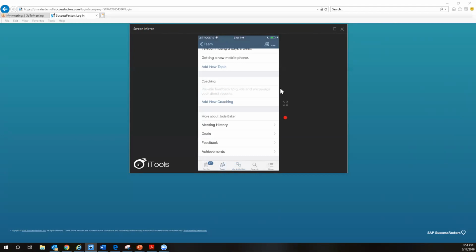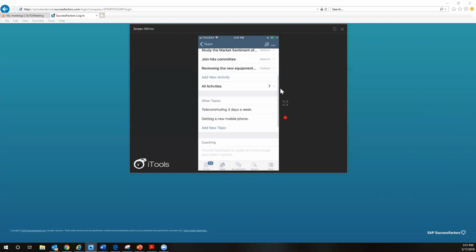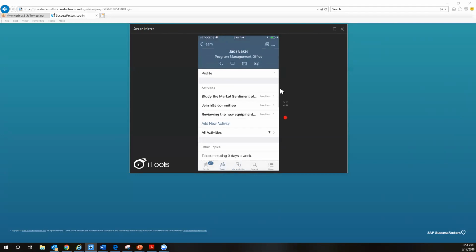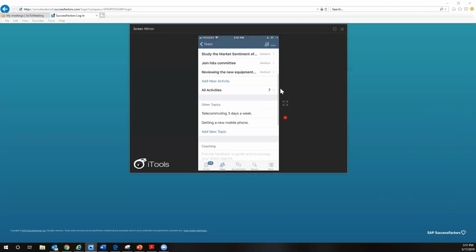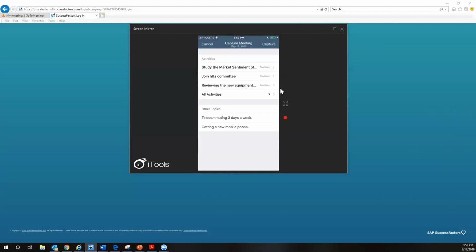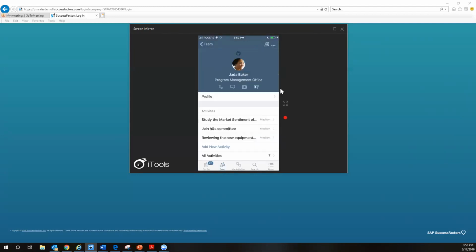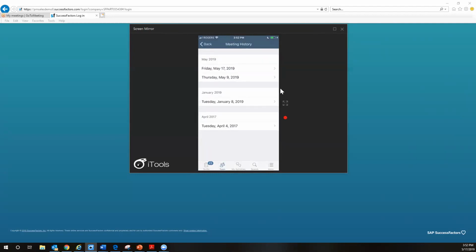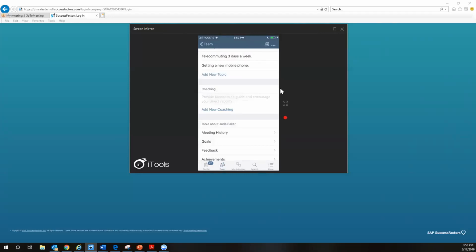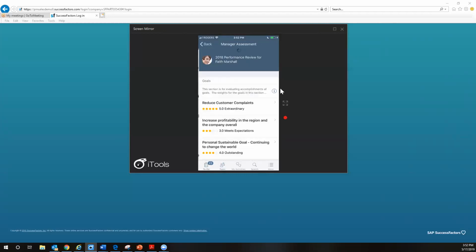So now, as I go back into my team here, you can see where it may make more sense what I'm trying to do when I'm viewing her activities. And then if I want to capture that meeting, I can capture it, and it will save it in that meeting history, noting that we've had that conversation and these are the things that we talked about. And again, it feeds the overall performance reviews. We can use this to actually come in and do our performance reviews.